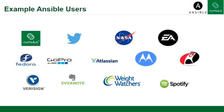Fedora is the upstream for Red Hat Enterprise Linux, and all their infrastructure is Ansible powered. VeriSign is another nice notable example. I'm not going to go into all these details, but VeriSign manages the .com and .net for the entire world, the DNS, so perhaps some of the most sensitive and important computers on the planet. But anyway, a really, really wide range. Regardless of what the size of your company is, you can definitely use Ansible. It's designed to be really easy to get started, but also very flexible and capable as you grow and get more complexity.